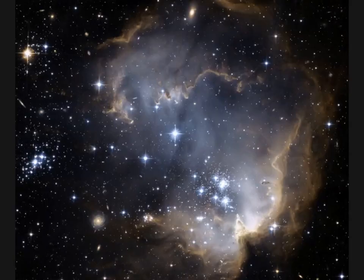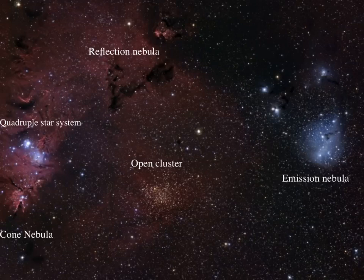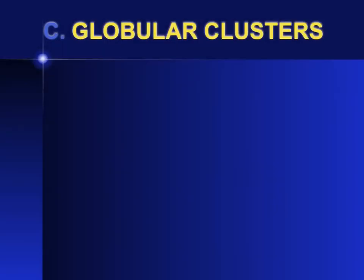Love this shot here. Here you see a very young cluster, and there's still a lot of the nebula left over. And you see some galaxies in the background of this picture. Just a gorgeous, gorgeous picture. Okay, another very busy region of space showing lots of different things that we've talked about here lately, different types of nebulae and clusters. The other major type of cluster are called globular clusters.